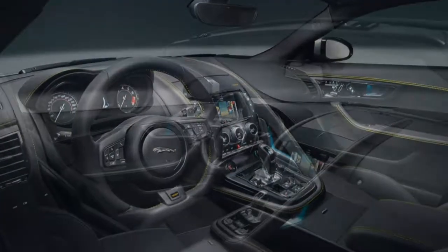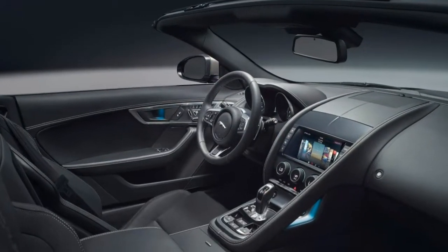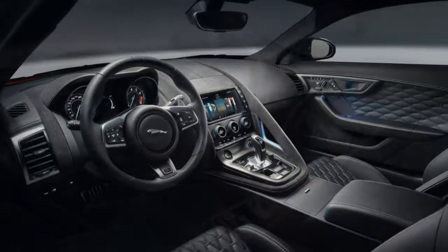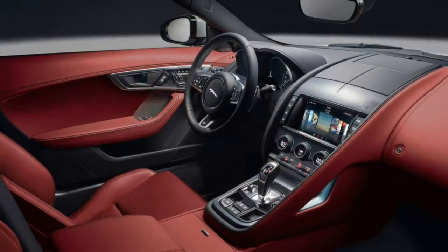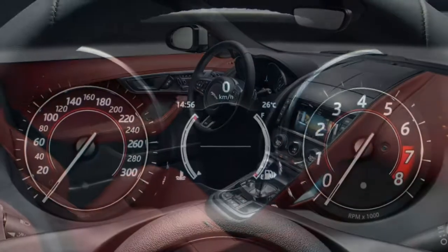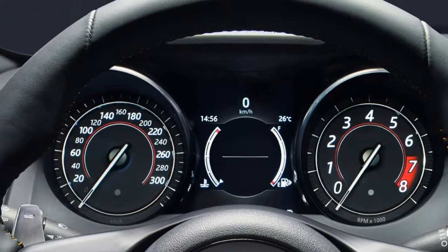Utility. The F-Type's utility doesn't extend beyond igniting driving passion. Comically small trunk space means you aren't transporting much wherever you go. Just enough space for weekend bags, a light shopping spree or a stop at the market.